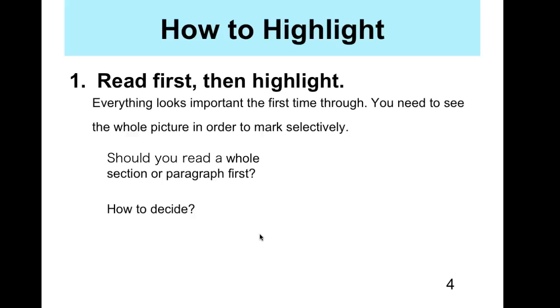That doesn't save you time from having to reread if you've highlighted way too much. So how much should you highlight? And when should you highlight? Well, let me give you this example.